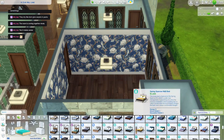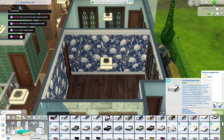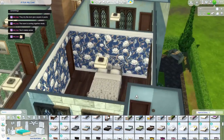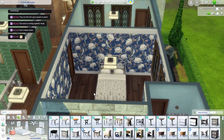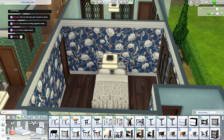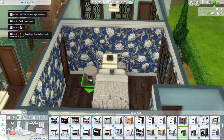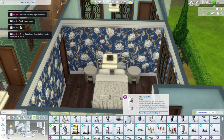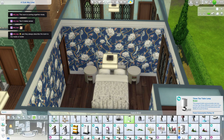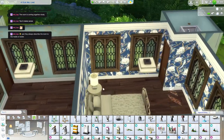I don't know if I should go white, maybe, actually. You know what, I'm going to go white on the bed, because it's going to be too much otherwise if I go blue. But if I counterpoint that with white, I think that will work really nicely. So I'm going to do that. It's going to be white and blue, and I think that way I can calm it down. There we go. And then we can do cute little light shades, maybe something a little more traditional, like that one. Ooh, and then we can do a white curtain.